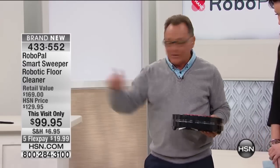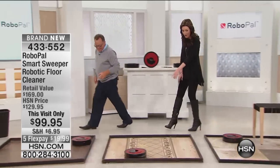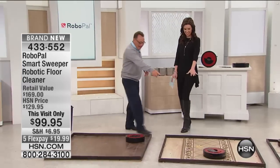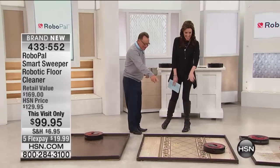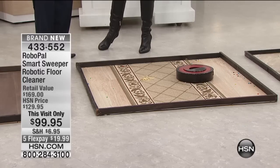What I'd like to do is go over to the one that we had when we started, because, oh my gosh, this guy's made such a huge difference. Look at this guy going on the carpet. He's not even done already. He's got it all under control. He's going up and down from carpet to wood.